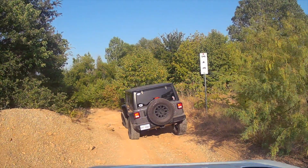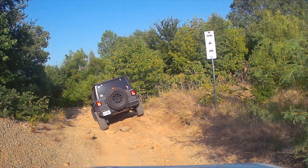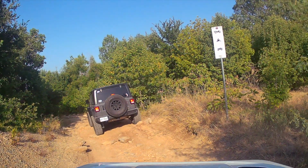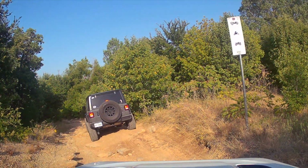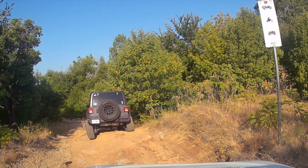Okay, as you can see here, the sign will tell you how hard the line is and what vehicles can go on that line. So here goes my sister-in-law. Her Jeep, like I said, is lifted, and so she had plenty of clearance, so I'm watching her.